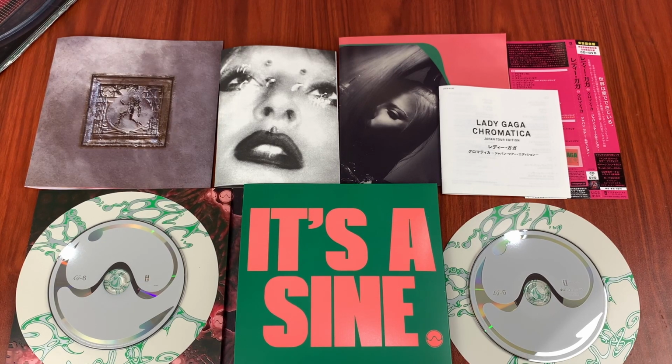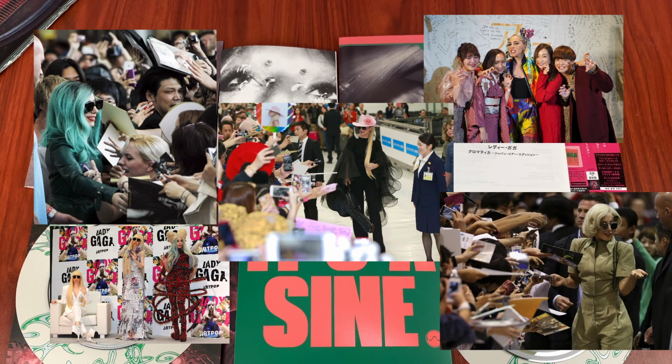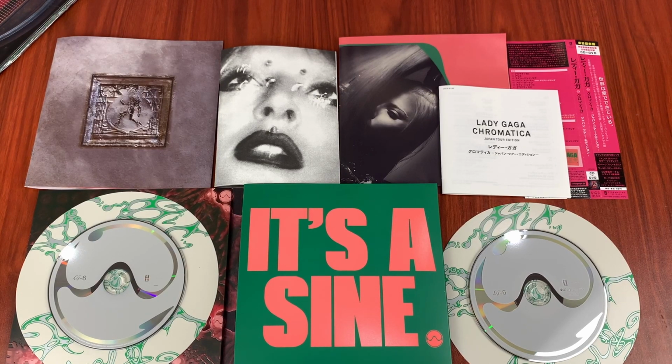Another thing is that this is to commemorate Gaga's first tour in Japan in 8 years, but I didn't see anything Japanese-related and unique to Gaga's relationship with Japan in this edition. You know, the booklet could have been photos of Gaga's journey throughout Japan over the years, like Gaga's first show in Japan with the Fame Ball, and then the Monster Ball, and then the Born This Way Ball, something that connects Gaga to Japan. But I didn't see any of that. It was titled Japan Tour Edition, but it was pretty much like the rest of the Chromatica editions.